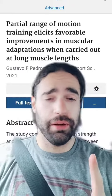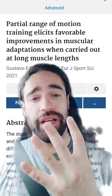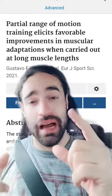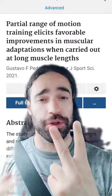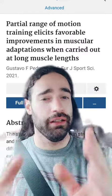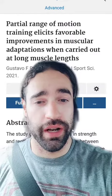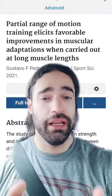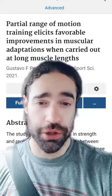What was interesting about this study was they separated the people into 4 training groups. One group only did the initial range of motion of the exercise, so like the lockout essentially, another group did full range of motion, another group only did the beginning of the lift, so like the start of the lift, and then another group had varied range of motion throughout training. They found that the group that used the partial ROM, like the lockout ROM, in their training actually saw the greatest muscle and strength adaptations.